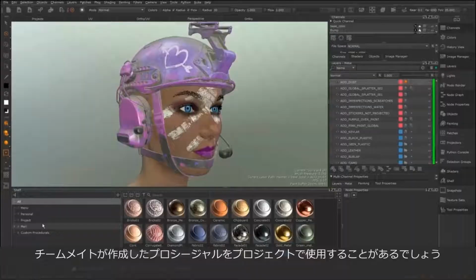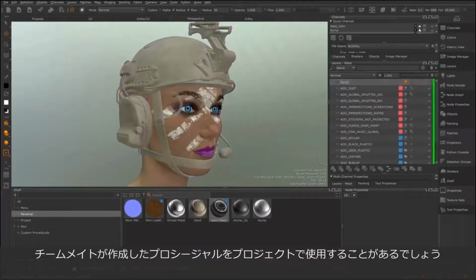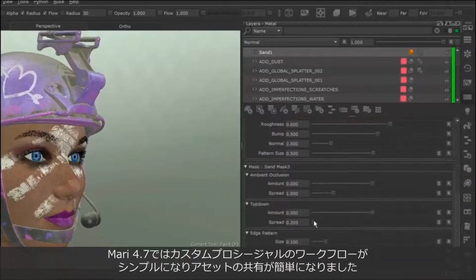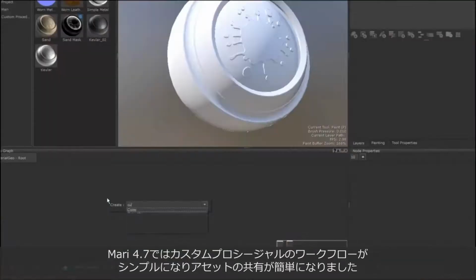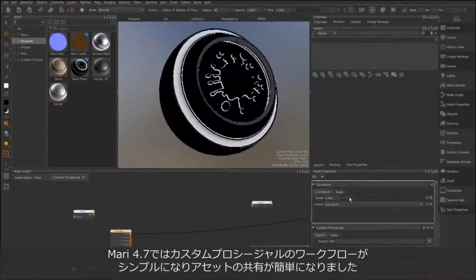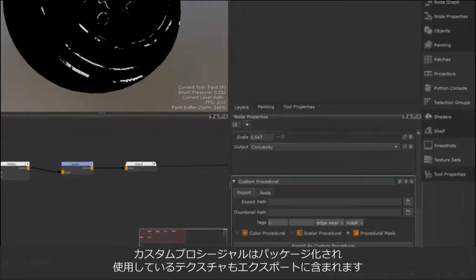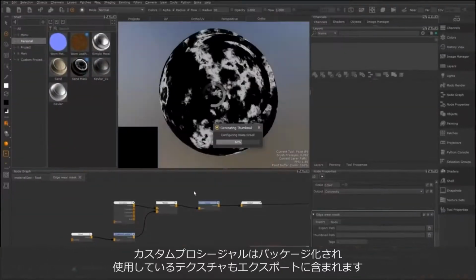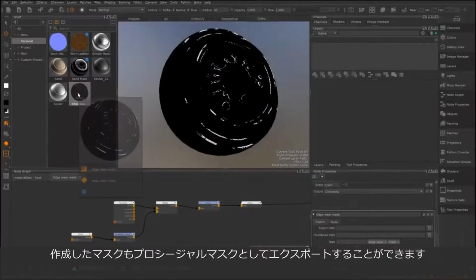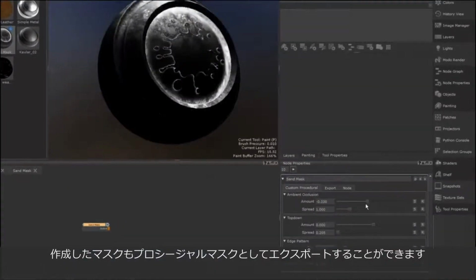As a team of texture artists, we know that you'll sometimes want to try using that awesome procedural that your colleague made in your own projects. In 4.7, we wanted to make this as simple as possible. We introduced custom procedurals that encourage artists to offer their own procedural presets, and when exported, package all of their reference texture maps together in one shareable shelf item, as well as procedural masks that also allow you to rapidly block out where each layer affects the look of the asset.